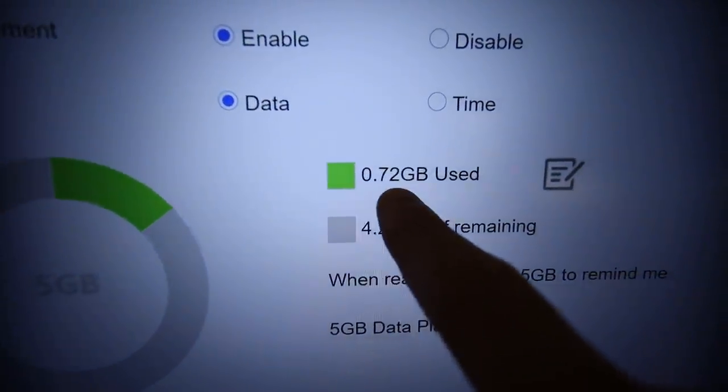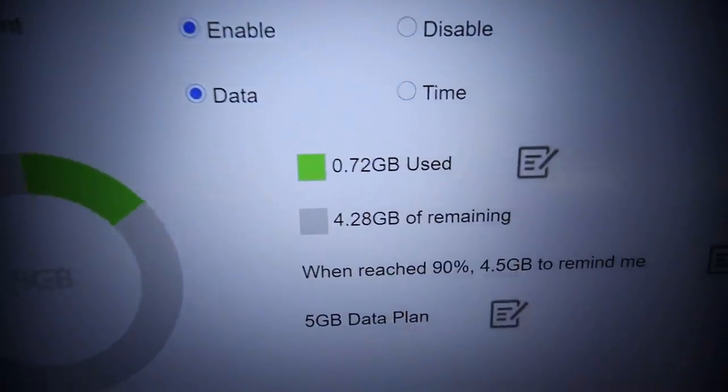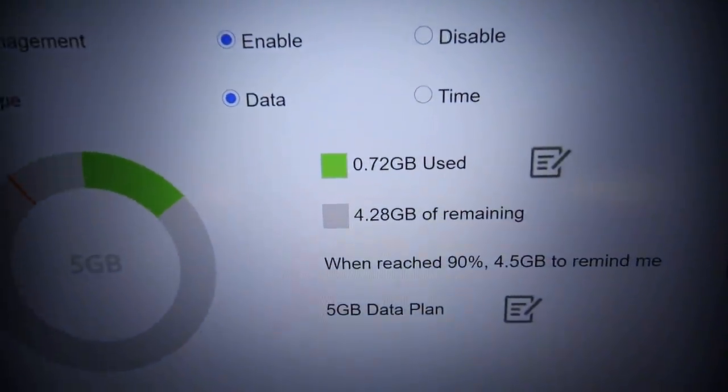Oh my god, it went up another 0.72 gigabytes. Man, that was in a span of like 2 minutes. That's not good.